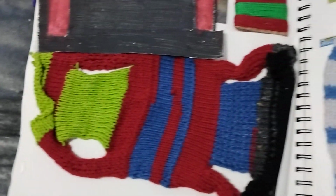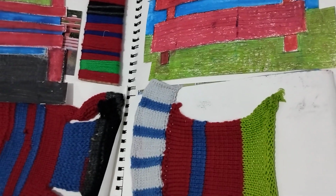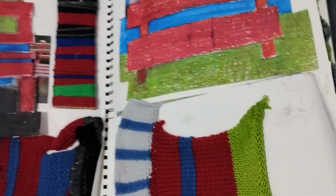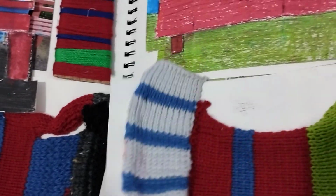working with block colour, working with stripes and block colour. The idea of stripes and lines is still filtering through, and I'm also developing the idea of tubes. So I'm quite liking these ideas to move things forward for some three-dimensional performance pieces.